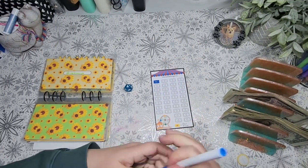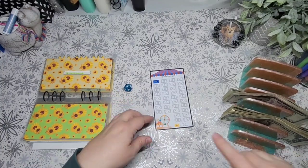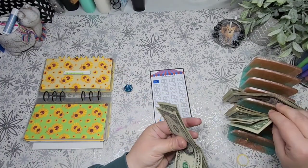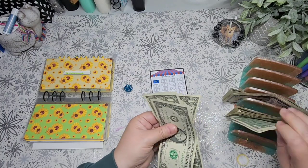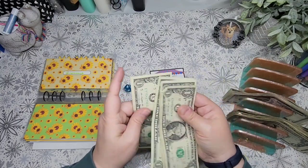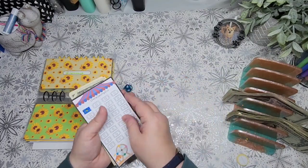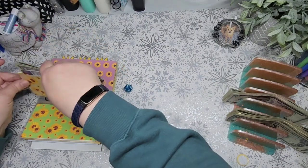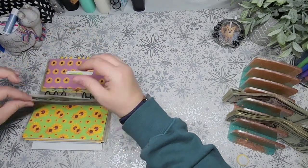Oops. I have a hard time coloring in the lines sometimes. Okay, oops, I have one too many dollars, I think. 1, 2, 3, 4. All right, and we are almost to the end here.